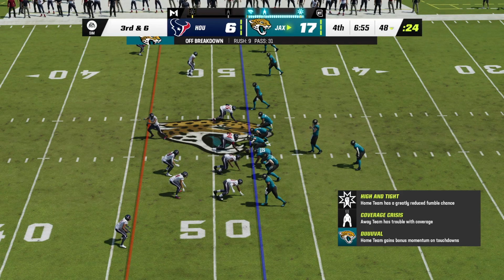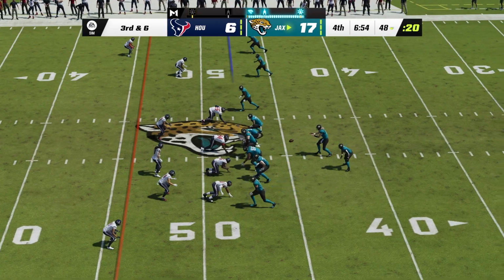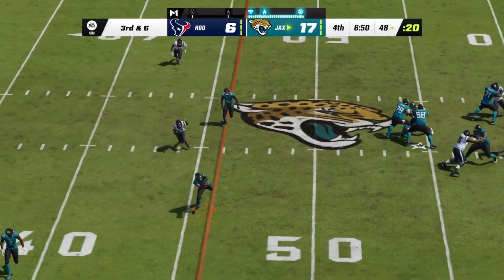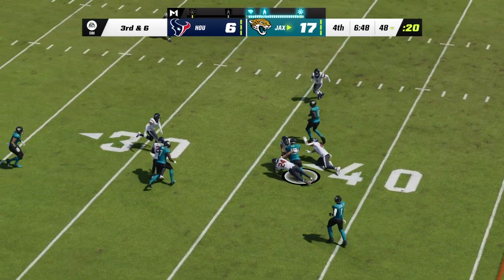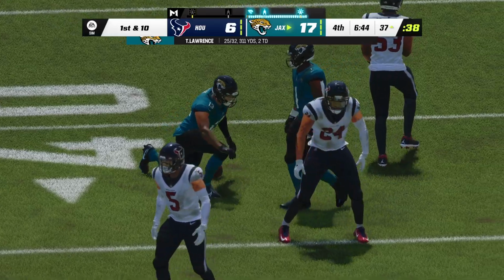The Jaguars on third down. They've converted three out of five thus far. This will be third and 6. From the gun, it's Lawrence. And able to find Kirk, complete. And they're going to get this down to about the 37.